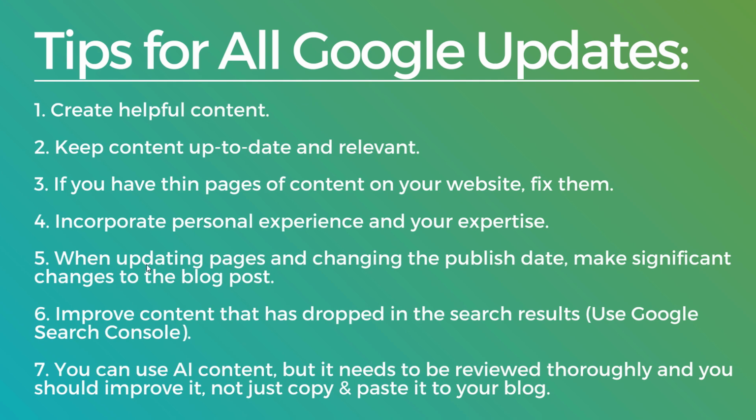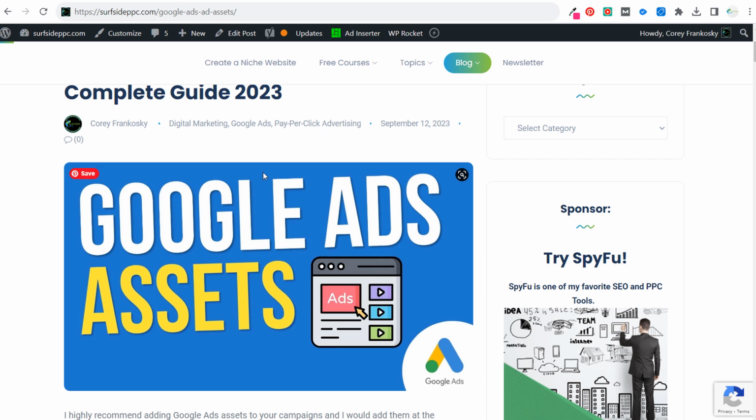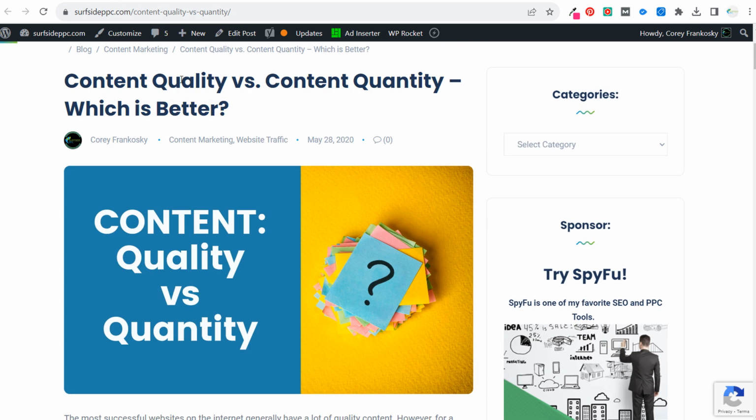Now, a couple different things. When updating pages and changing the publish date, you want to make significant changes to the blog post. So in the example I just gave you, I basically completely rewrote this page. So when I update this to September 12th, 2023, which was previously a date in 2020, Google is going to look at that date. And if I, for example, come into this content quality versus content quantity blog post, this was last updated May 28th, 2020.